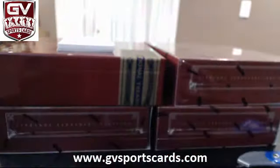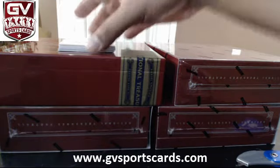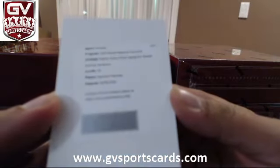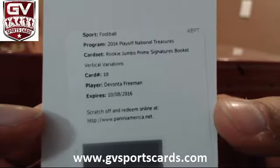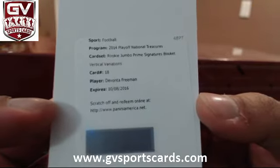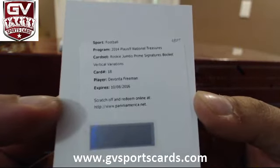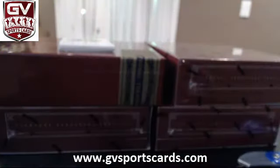Be random. All right, next hit. Good luck, guys. We got a redemption. Rookie Jumbo Prime Signatures Booklet Vertical. We got for the Falcons, Devontae Freeman. Devontae Freeman for the Falcons. Kai Jones of the Falcons.